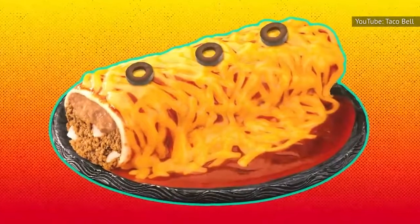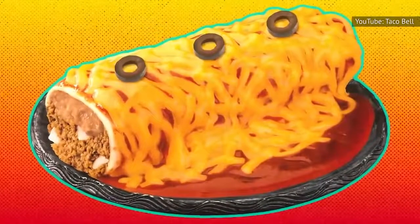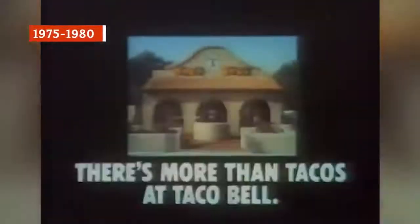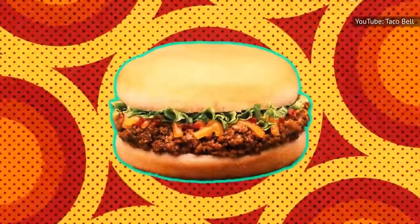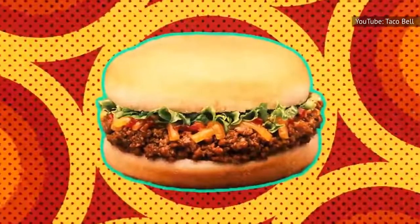While the enchilito remained on the menu until 1993, it was definitely the most popular during the first few years after it was introduced. In 1975, Taco Bell attempted to prove that they didn't just serve tacos. In fact, one menu item launched in 1975 called the Bell Beefer looks like an interesting take on a taco.